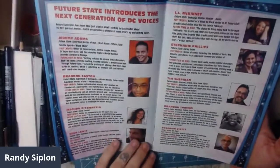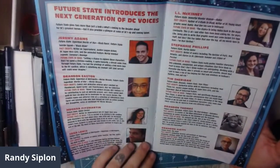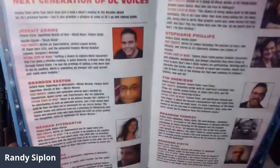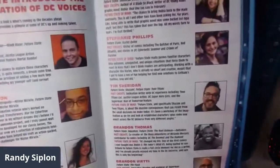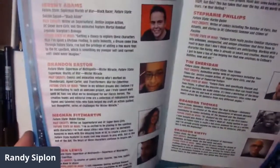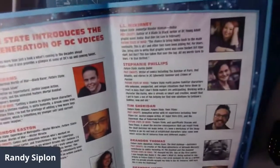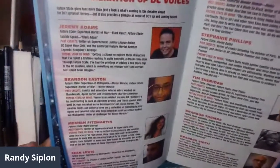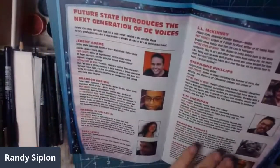Future State introduces the next generation of DC voices. So these are all the writers. We're in a writer-driven industry right now, and I think these are all writers. None of the names are really familiar, so I think they're all newer writers. I don't know any of them.